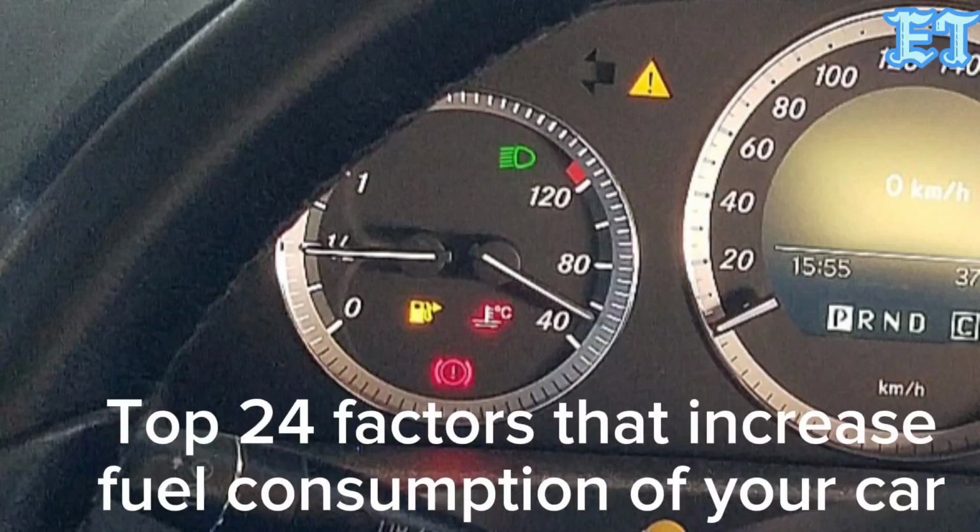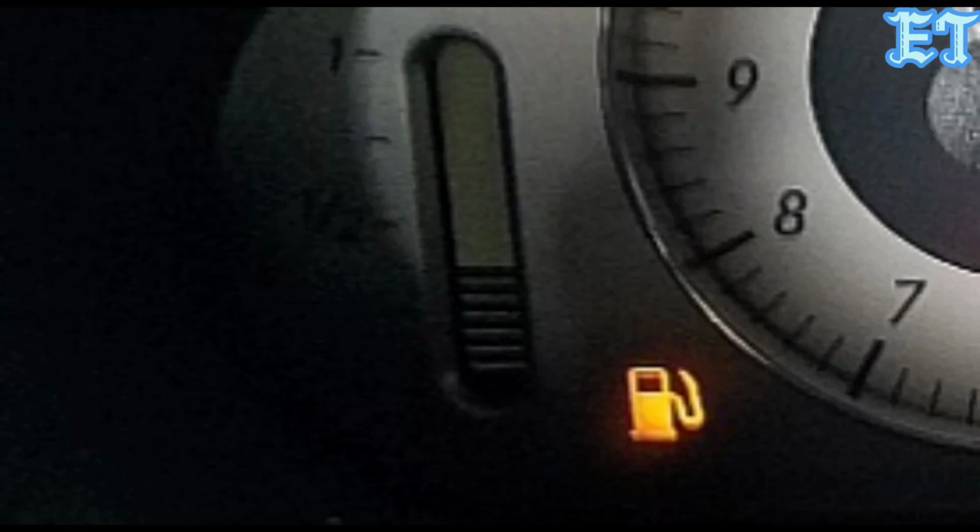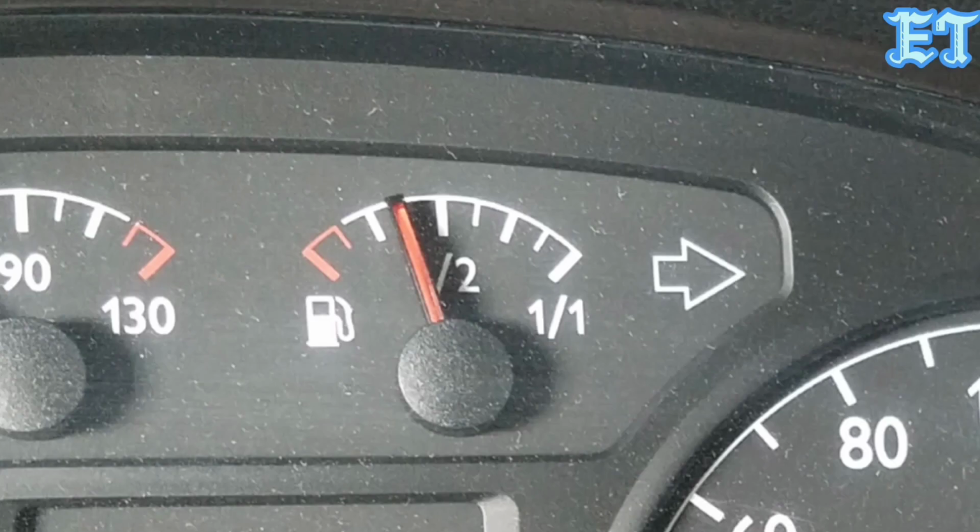These are 24 factors that increase fuel consumption of your car. As cars age, fuel economy declines. No matter how well you take care of your vehicle, its engine efficiency and power are never as good as when you drive it off the lot.